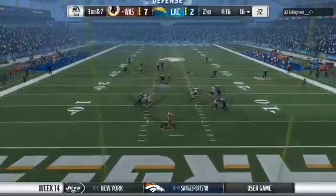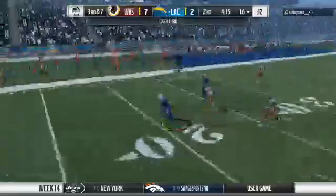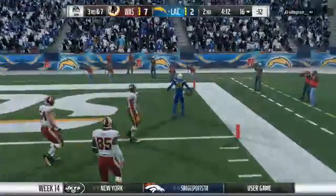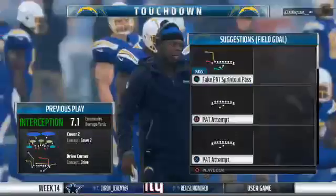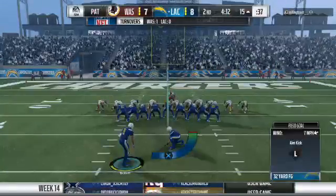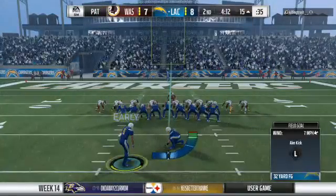Throwing here, Dobbs. He rifles one that's intercepted. Picked off at the 20. And he brings this one back. It's a pick six and a Charger TD. Short throw pick six right there.